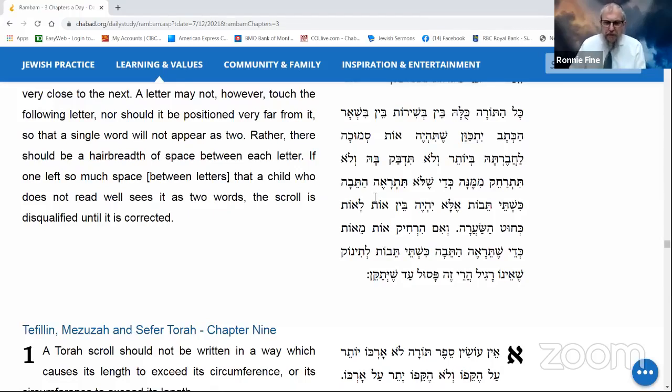It's very important that when you're writing the Torah, every letter on every line has to be written one letter next to the next letter. However, you have to be very careful that it should not touch it. But it shouldn't be too distant from it either. That it shouldn't look like it's two words. But there should be between one letter and another letter, like a hairbreadth.